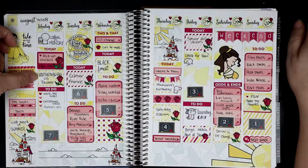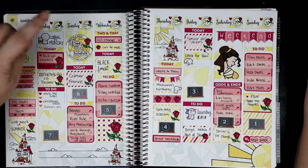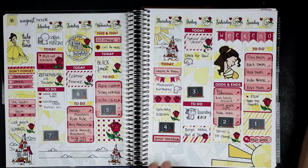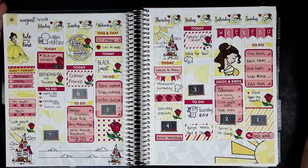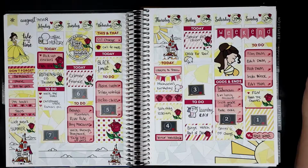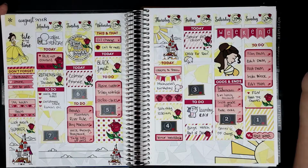So we drove to Rothenburg, which is a famous town here. They have a really famous Christmas store, so we went to check that out. Tuesday we went to Colmar and saw Beauty and the Beast. I can't even tell you how beautiful it is. So if you ever get a chance to go to a beautiful, beautiful city in France, Colmar is it.